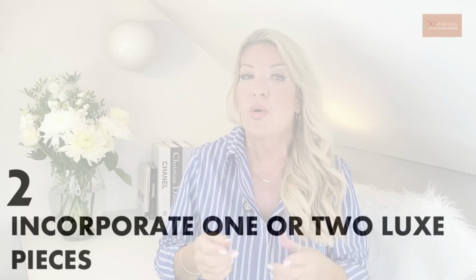So my second tip to look timeless and classy is to incorporate one or two luxe pieces. Now, you can do this in many ways, of course, but one of the easiest and simplest tricks to look timeless, classy, elegant and expensive is to wear high quality classic accessories, and none more so than jewellery.